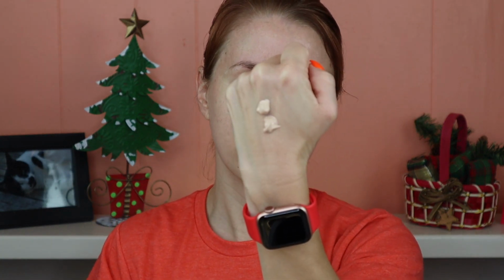Okay. All right, so I'm gonna go in with that. I think the shade looks like it'll be all right. It's a little bit on the light side, but I think that will be okay. I can always bronze it up with my contour bronzer and all that good stuff.